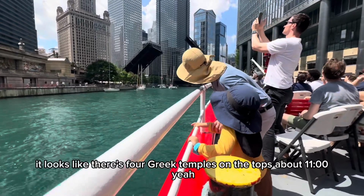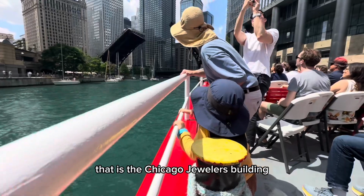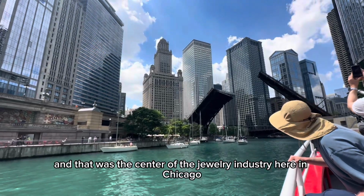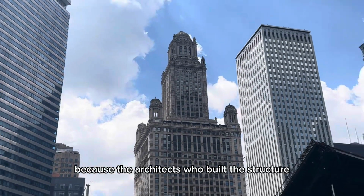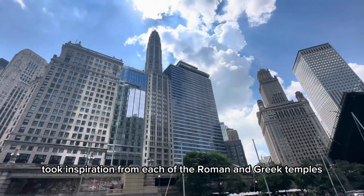But if you take a look at that building also to the left of the drawbridge there, that one where it looks like there are four Greek temples on the top at about 11 o'clock. Yeah, that is the Chicago Jewelers Building. It was built in 1927. And that was the center of the jewelry industry here in Chicago. It's a style called neoclassical. Neo means new. And classical because the architects who built this structure took inspiration from ancient Roman and Greek temples.